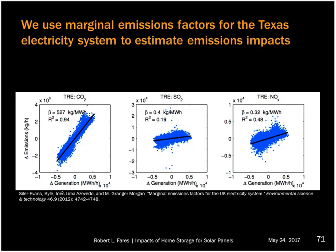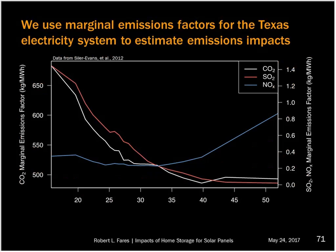And they analyzed using regression, okay, based on different levels of demand, what is the associated change in total emissions for a given change in total generation? And so this is shown for different levels of fossil generation online, which is a proxy for system demand. What the marginal emissions factor is, so what's the change in emissions associated with the change in generation at various levels of demand. And so what this shows is that when demand is lowest, your SO2 emissions and CO2 emissions are going to be highest.